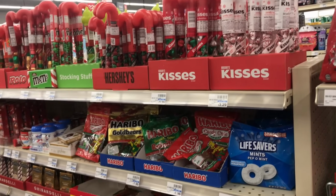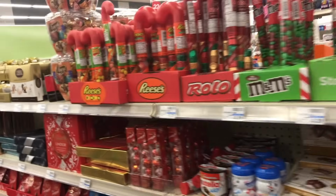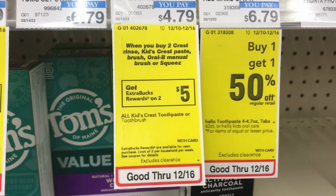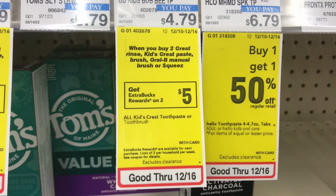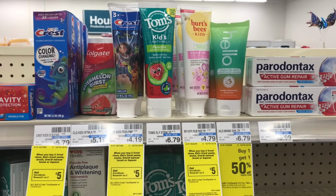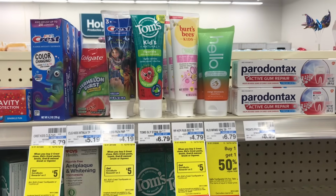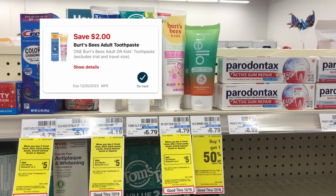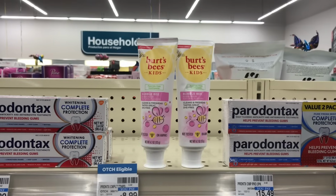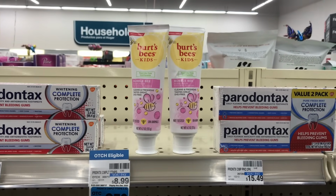I'll be showing you 4 ways to do the spend $30 get $10 back, and remember that deal is a limit of 1. The first deal I have here will be the Caseboard Beats toothpaste. They are part of the buy 2 get $5 back, and this is a limit of 2. Pick up 2 priced at $4.79. Both of them are going to total $9.58. Check your app because we have a $2 coupon that is going to apply and drop it down to $7.58. Pay that and get $5 back, making both items $2.58 or $1.29 each.